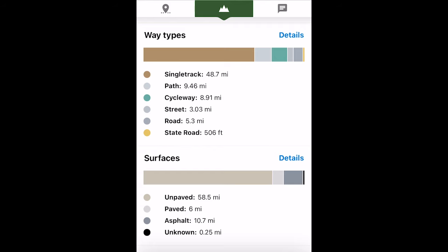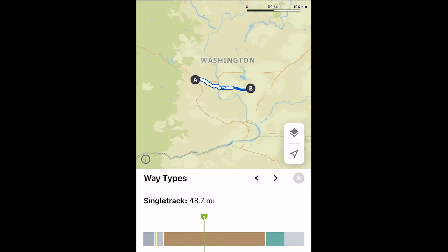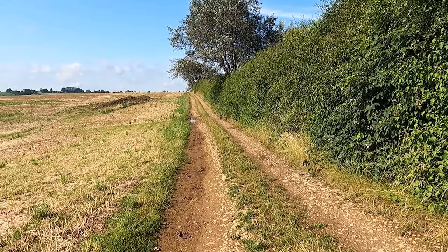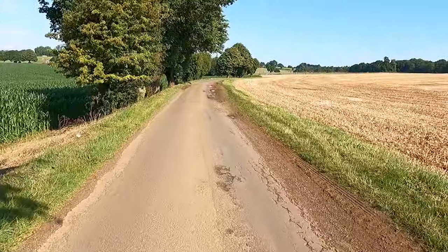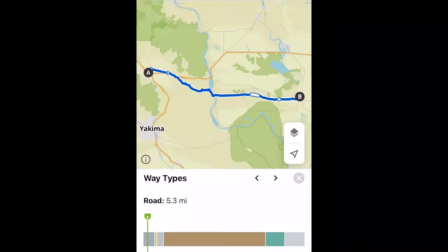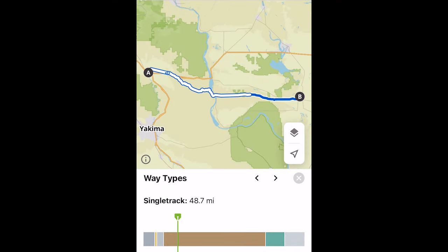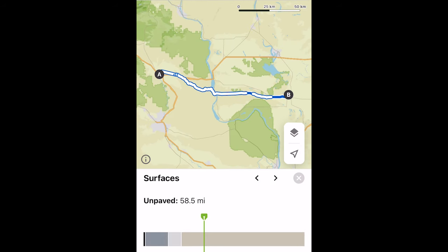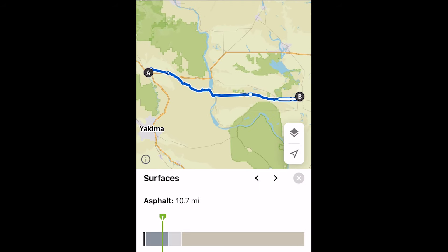Being able to plan your route based on terrain type is really good if you're planning a mix of road and trails. There's going to be some days where you want some trail, something off the road, and there's going to be others where you just want a bit of tarmac. So to understand how much of your route is tarmac, how much is trail, is really good, and that's a real strong thing for Komoot.